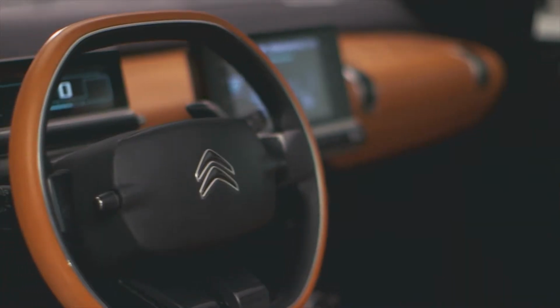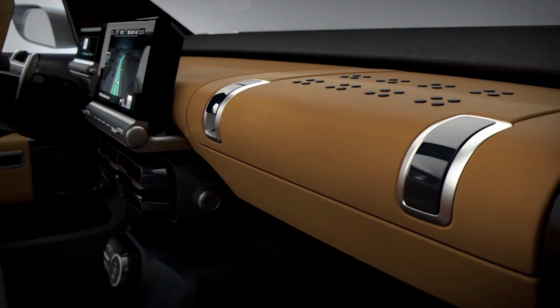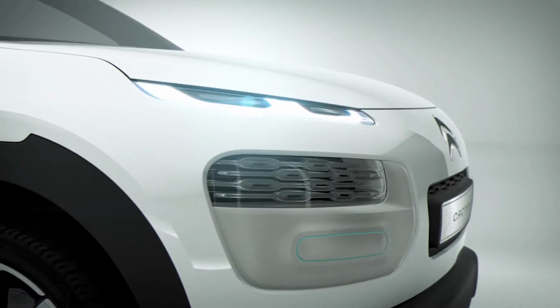Cactus behind me, which is very important for the evolution of the C-line. The philosophy of the C-line is to bring to customers more simplicity in the car, more usage of basic functions. The style is extremely strong, extremely modern.